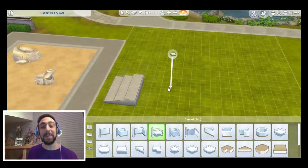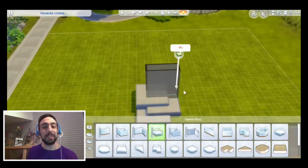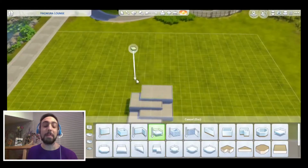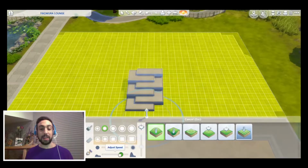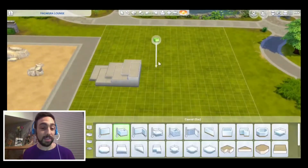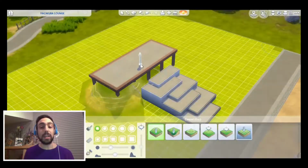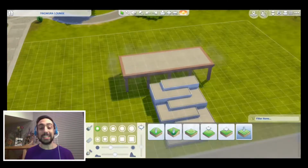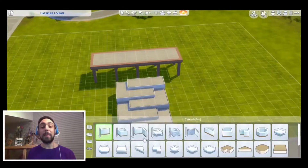If you are new here, my name is Pedro and in today's video I bring you another build from my challenge of building Mt. Komorebi of the new expansion Snowy Escape. So in today's video we are using the Snowy Escape expansion pack, the base game, Get to Work, and City Living. And the building we are doing today is a market.